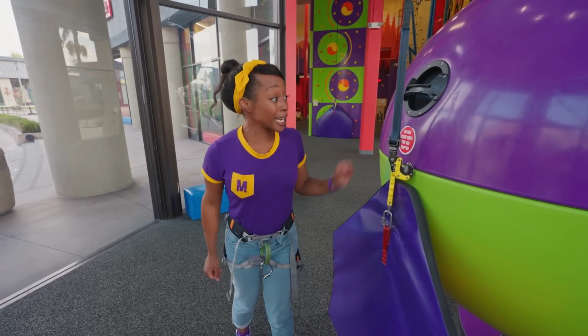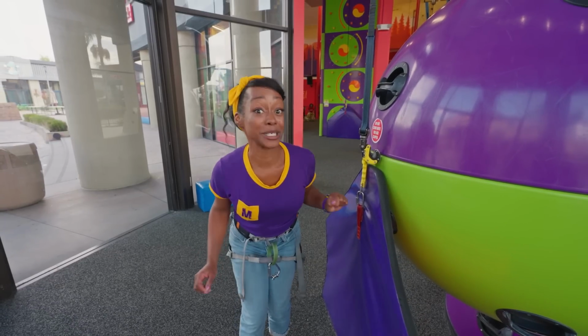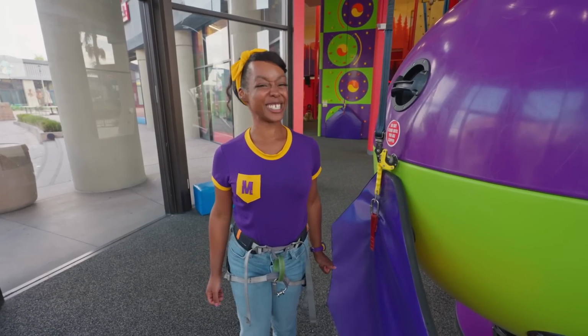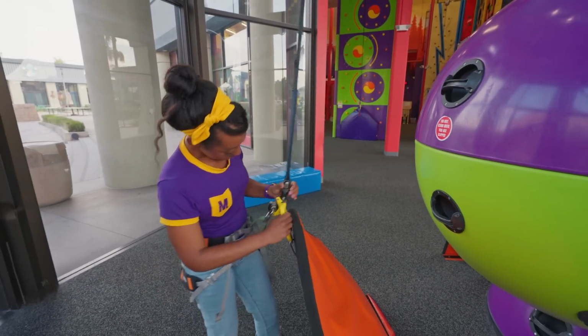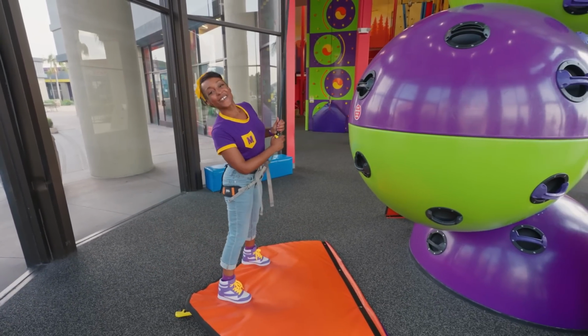Oh, I'm gonna get a Meekah point for every ball I climb on. That's going to be a lot of Meekah points. You ready? Me too. All right, put our wheel in, click, and release the key. Meekah point, here I come.